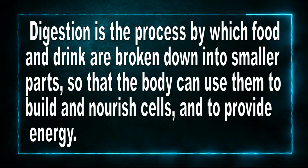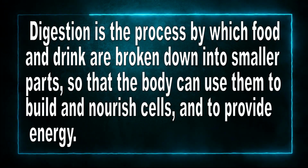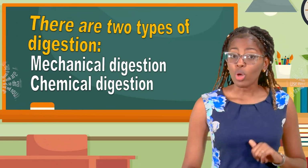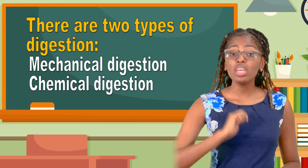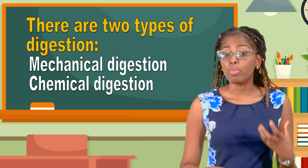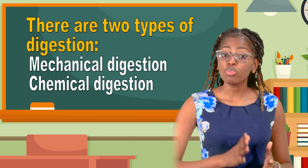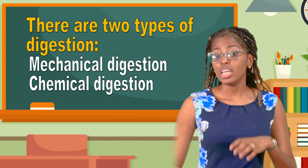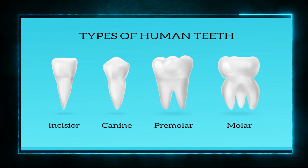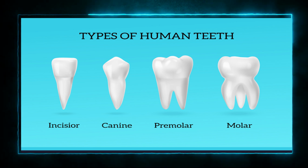That has brought us to the end of our lesson, boys and girls. Today we learned that digestion is the process by which food and drink are broken down into smaller parts so that the body can use them to build and nourish cells to provide energy. We also learned that there are two types of digestion, namely mechanical digestion and chemical digestion. Mechanical digestion takes place in the mouth by breaking down food into smaller pieces. Chemical digestion, however, is the process by which food is broken down by acid and enzymes into basic units. We also learned about the 4 types of teeth, namely the incisors, canines, premolars, and molars. We also discussed tummy troubles and how we can prevent them.